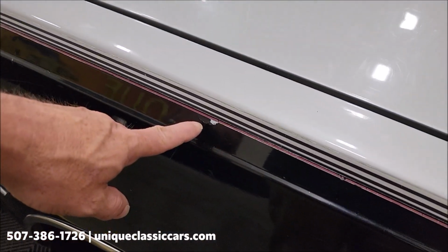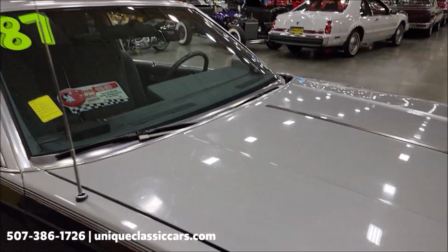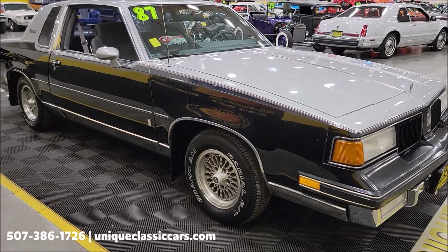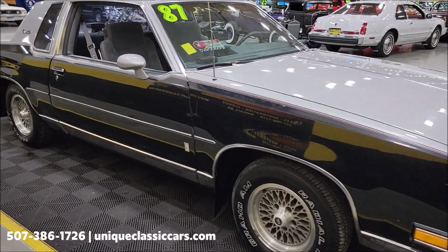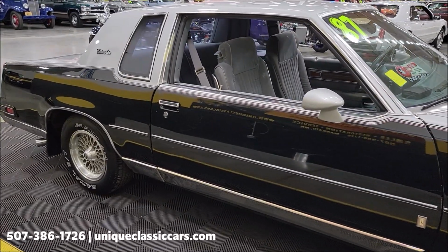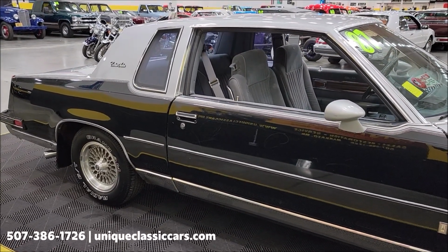Now, paint in this car, it does show its age. Some appears to be original paint. There's touch-ups. There's spots where there's some rust. Underneath, there is some issues as far as with the frame. Just want to announce that up front. This car will take some TLC to get it back to the way it was originally.